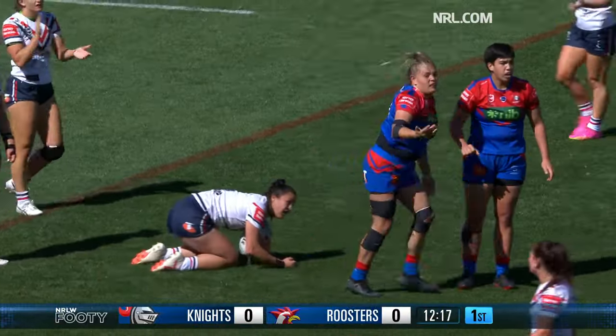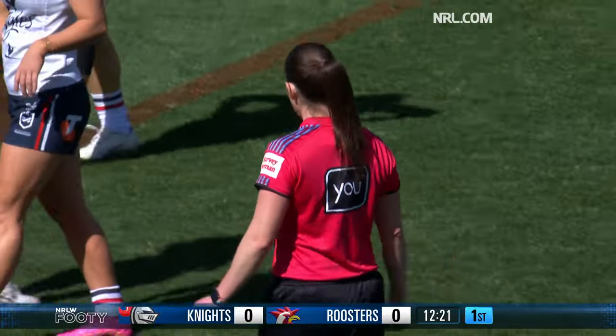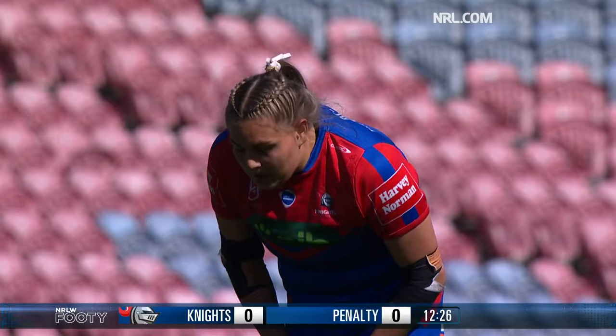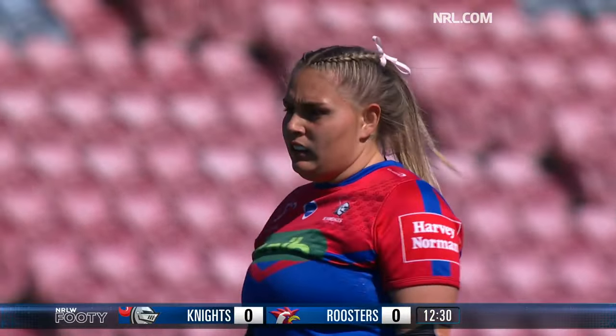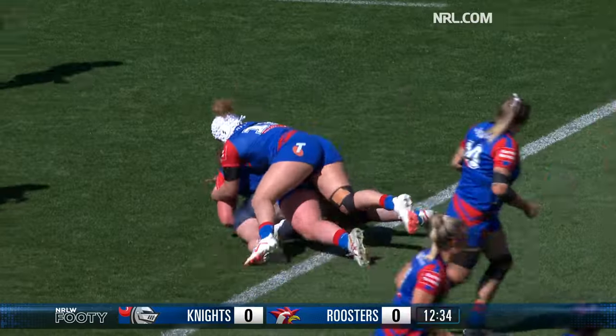And she gets a side a penalty. Inside the 10 on the kick chase. Well, that's a few errors now from Caitlin Johnston. Two penalties. She had that drop ball on the line. Such an important player for the Knights, particularly in the middle of the field. A wonderful player, but she needs to clean her game up.